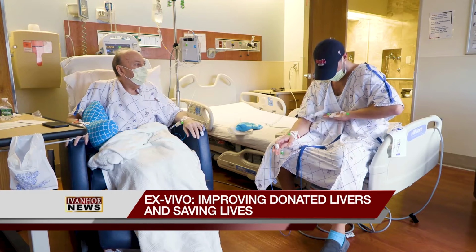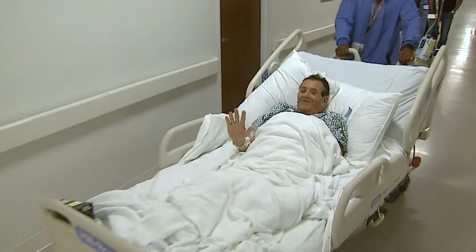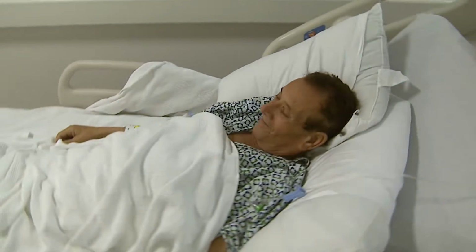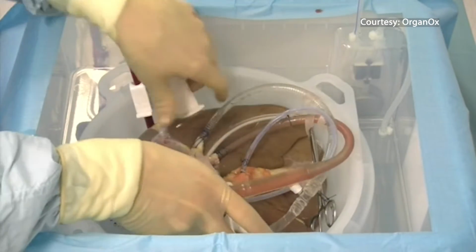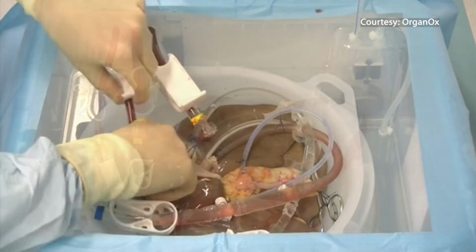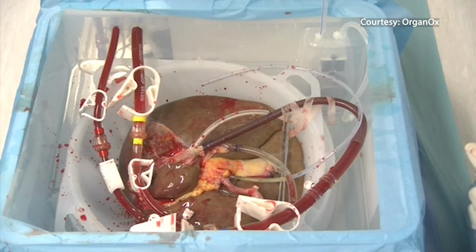Every year in the United States, as many as 11,000 people are on a waiting list for a new liver. Now, scientists are studying a liver preservation procedure called liver ex-vivo, which means outside of the living body. The idea is that a liver organ is placed on a pump device and it's given warm oxygenated blood or sometimes just even preservation solution.